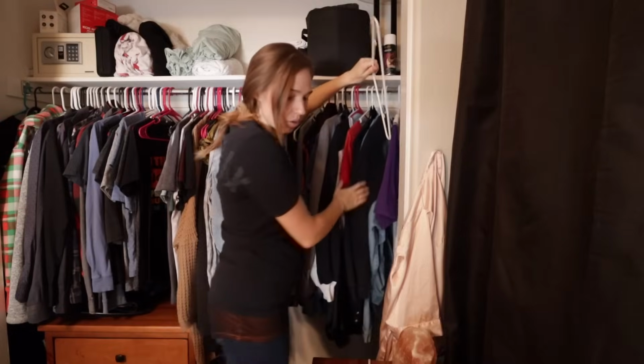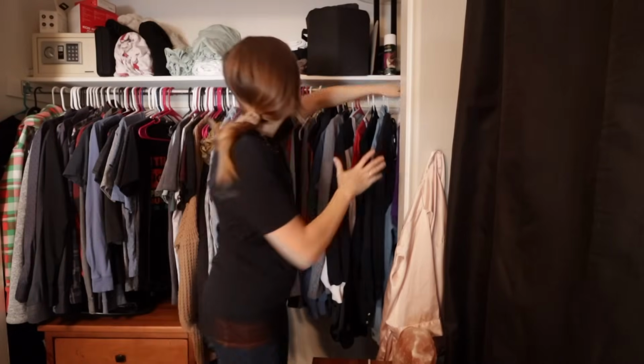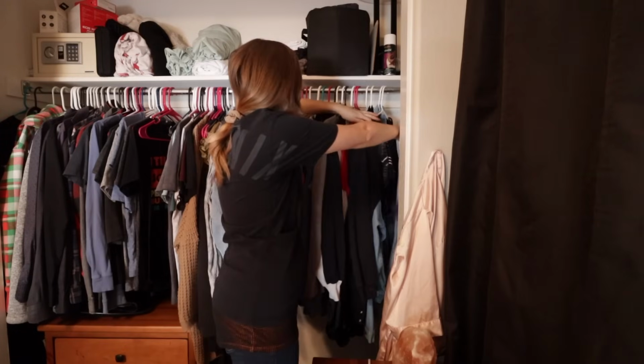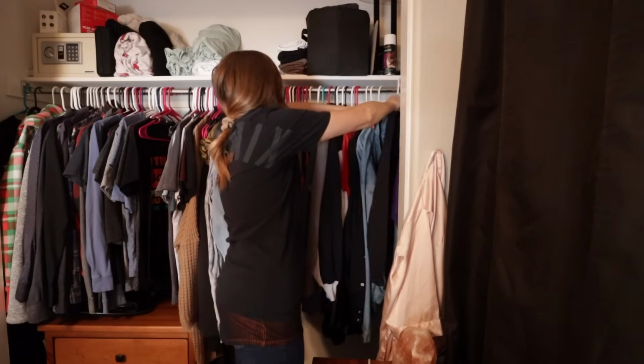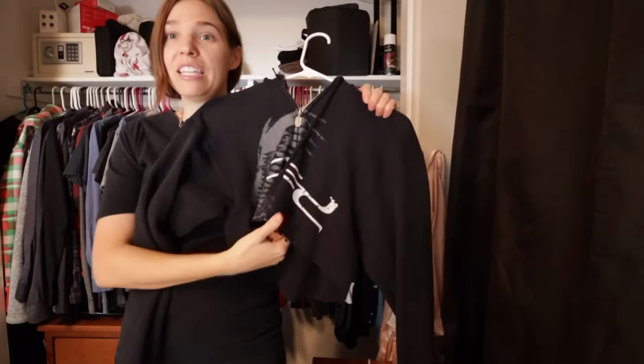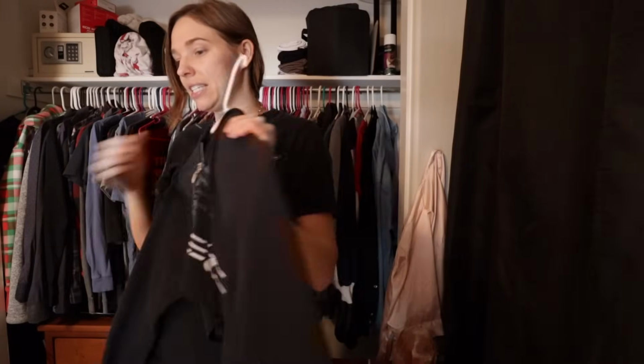Okay, starting in the corner. I'm going to take empty hangers out too. Let's see what we got back here. Okay, so I keep sports clothes in the very back corner because I don't attend a lot of sporting events. Tonight we're going to go to a restaurant and watch a Suns game, so I'm wearing my Suns gear. But other than that, I have a Diamondbacks shirt. Okay, so this doesn't belong back here. This is a zip-up sweatshirt that I cropped, but I need to sew the bottom back on, so I'm going to take this out so I do it, because I have not been wearing it since the bottom's not on there. So I should probably fix that.